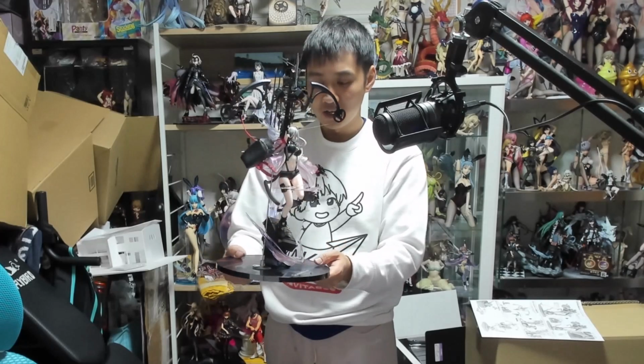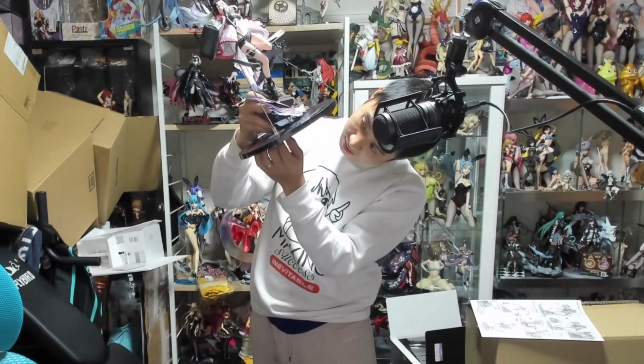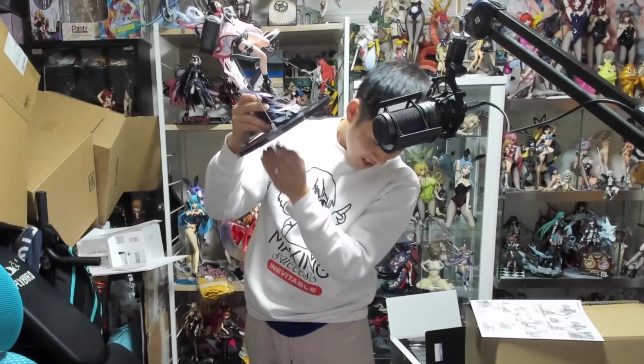So much thought and consideration into this figure. I mean, just look at even that weapon, it looks badass enough. Look at that thing. My goodness. Absolute centerpiece. I hope the screws are on tight enough. Should I screw them really, really tightly?